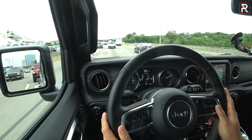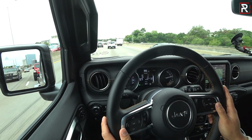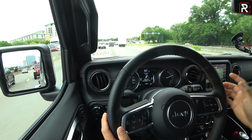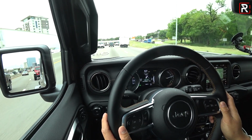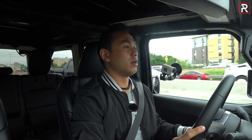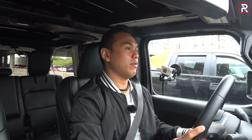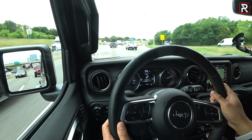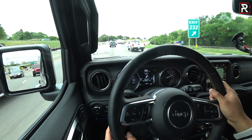I imagine the Rubicon model has less range because of its bigger, knobbier 33-inch tall tires. This is a 5,000-pound brick, and there's only so much range you can pull out of a brick because it is just not aerodynamic. Jeep didn't do anything to make the 4xe model a little bit more aerodynamic. You can see out on the highway at highway speeds, it's still pretty loud in here, but the Wrangler is a much more comfortable vehicle in general.